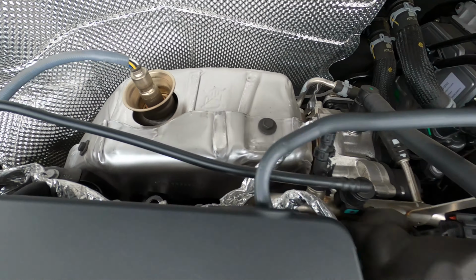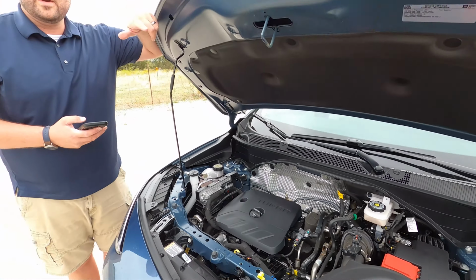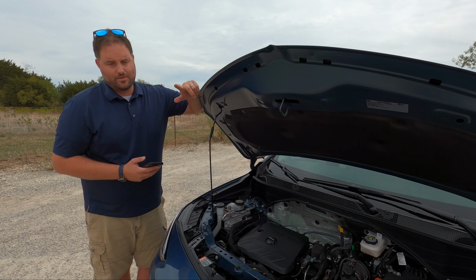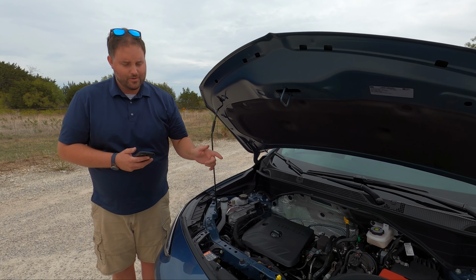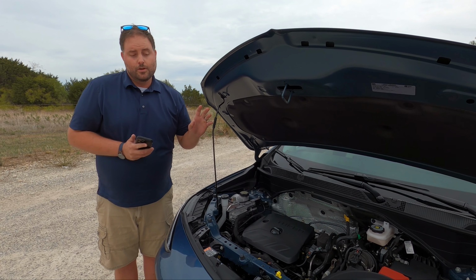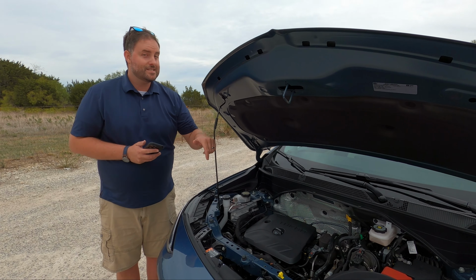Look, let's talk about it, Craig. There's actually a lot more going on here than I want to admit. You can get this with a 1.2 and a 6-speed auto two-wheel drive, which is what the Chevy Trax has. We've had that recently. You can also get it with what we have here. The 1.3 turbo has a little more power paired to a, I'm air quoting, 9-speed CVT and front-wheel drive only. You can also get this engine with a 9-speed automatic and all-wheel drive.